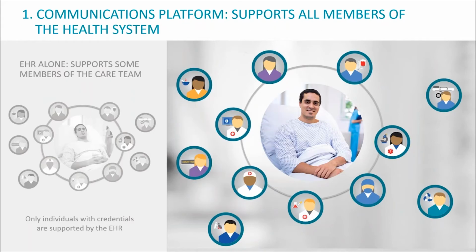So with a communication platform, it's not just the people living in the EHR, but every single person in the health system that you need to communicate with is represented in this platform. Whether they are clinical, whether they're the physician or nurse, whether they're transport, whether they're environmental services, whoever it is, if they need to have communications, they're represented and can be addressed and messaged through this platform.